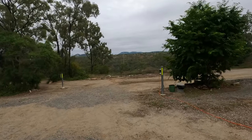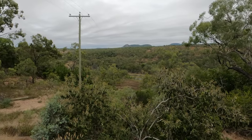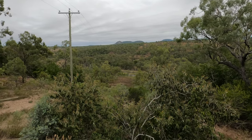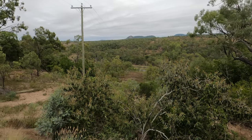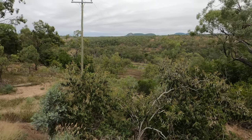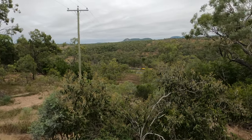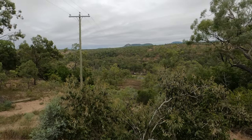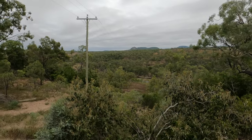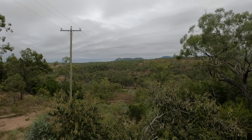Let's see if I can race down and grab the train. Just down there are the train tracks. They're electrified, but this coal train is diesel. So you've got two diesel locos on the front. Oh, what's that, a diesel? Yeah, long trains.